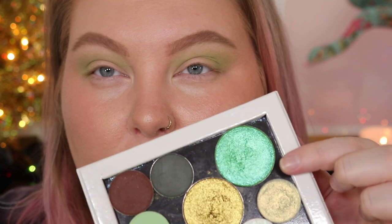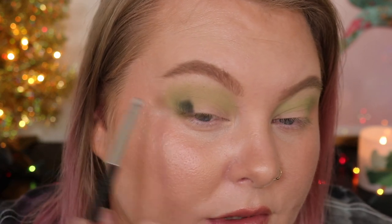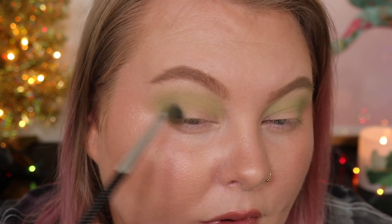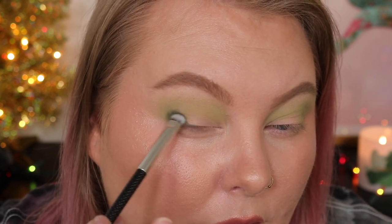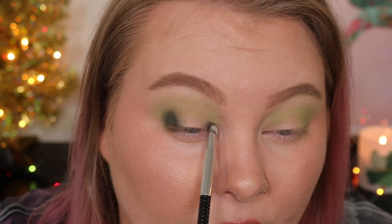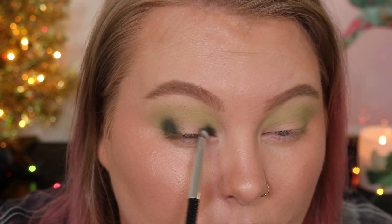I think I wanna use this JD Glow Shadow in the center, so this will be a nice contrast to that. I'm taking a denser brush and I'm just gonna start packing that on the inner and outer corner. Hopefully we don't have any issues blending on top of that copacetic shade. And this is just like a dark matte green. I'm just laying down first and then I'll blend out more with a different brush.